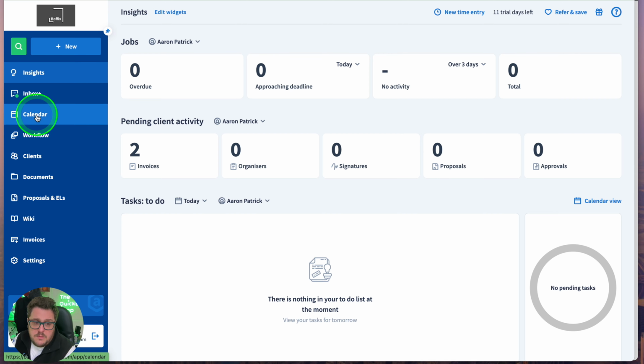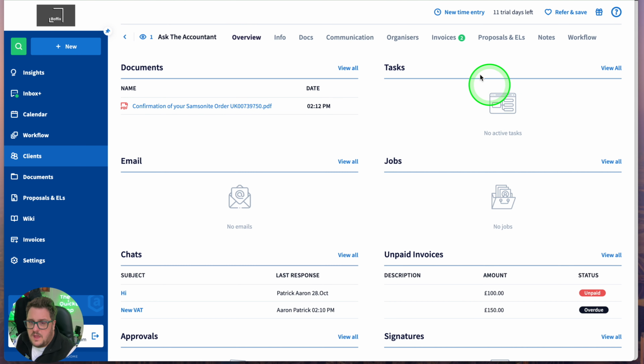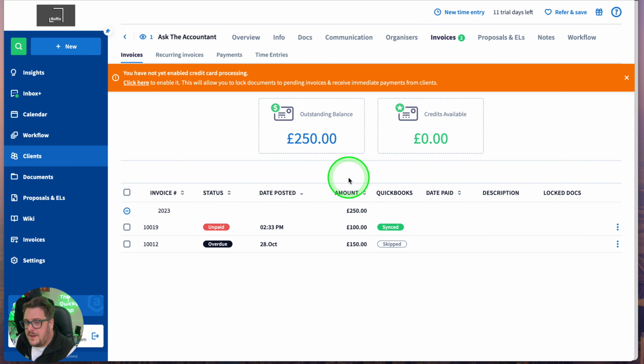Okay, it's pretty simple to see that we're wowing our clients at this point, and we've already asked them to pay a deposit. But how do we make sure we can pay invoices nice and straightforward? Well, we can even automate this process, but basically under any client that we have, I can jump into that client itself. I can see straight away any breakdown of invoices.